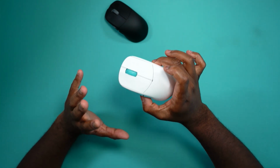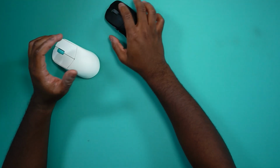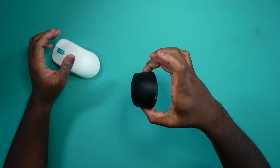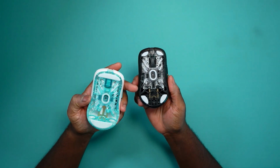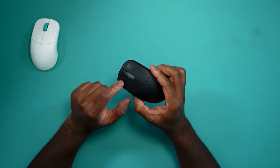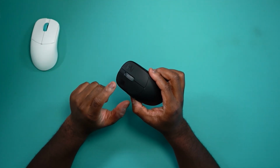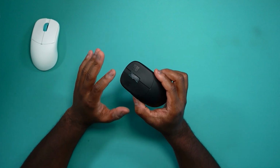And the balance does not affect my gameplay at all with the full-size Atlantis, but the Atlantis Mini is definitely a little bit more front heavy, because as you can see, the PCB is definitely shoved all the way to the front. This also does not affect my gameplay. You guys might be wondering what these are. These are just some grips from Pulsar. Very good grips, the super grips, I believe, but we'll talk about those in another video.